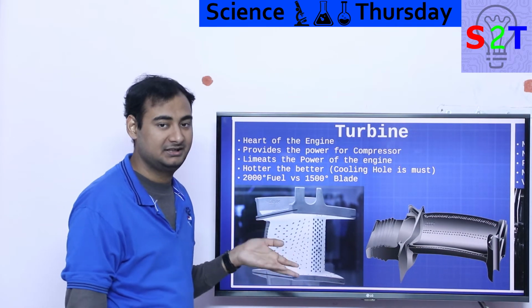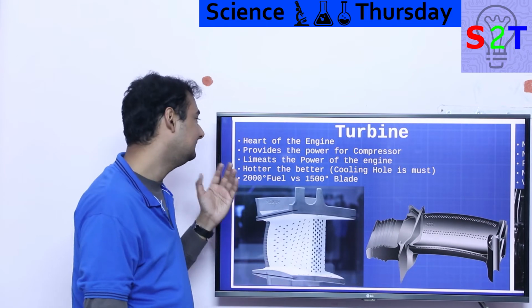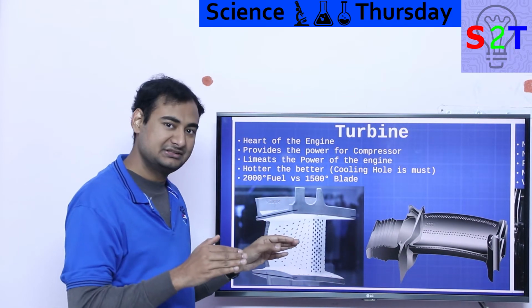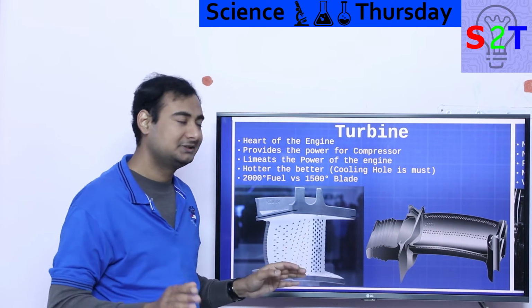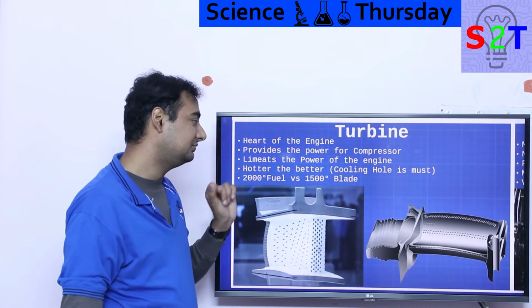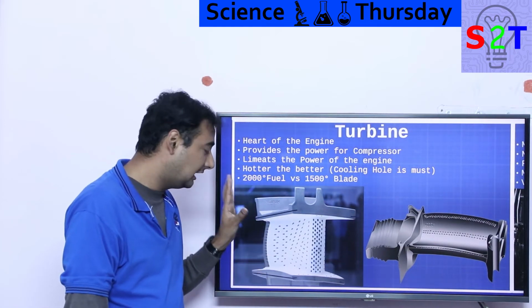So you utilize a turbine. Again, nothing on this planet can handle that kind of temperature. So what do you do? First you cool down the temperature. You never put 2000 degrees Celsius to it because it's gonna melt flat out. So first you cool down by mixing unburnt air. Then you do something very interesting. You put cooling holes on your puppy. So basically, how the heck do you cool it?